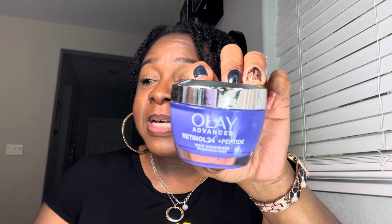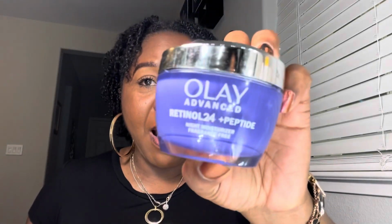I'm putting retinol on at night. I'm using vitamin C as my treatment in the daytime, and at night I'm using retinol, because retinol helps turn over our skin cells, especially as we age. They don't turn over as quickly, that I've learned through my research. So I definitely go in with retinol at night.